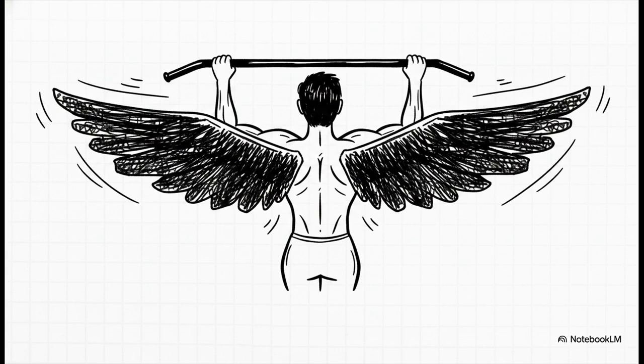And the absolute best movement for developing them is the wide grip pull-up. When you deliberately take a super wide grip on the bar, you force those lats to stretch and work through their full, absolute range of motion. That's exactly what builds that crazy, wing-like shape, tapering dramatically right down into your waist.